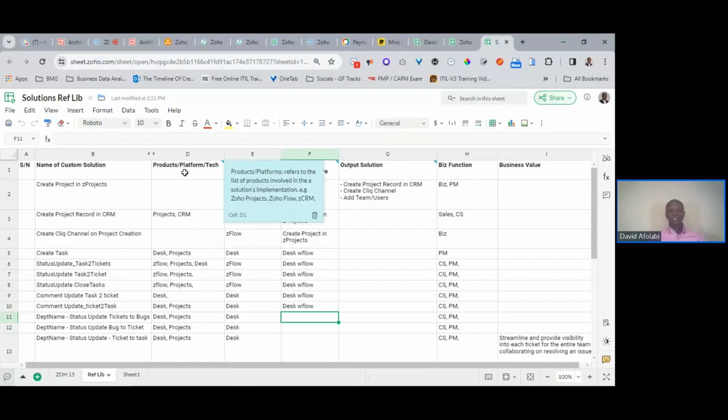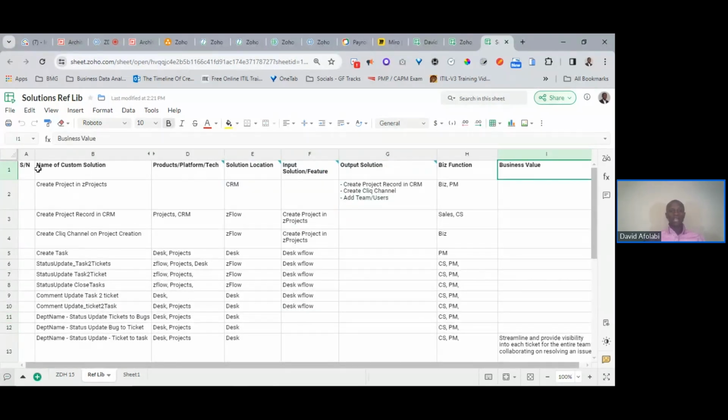So I recommend having this at the minimum. There are solutions that help to manage the various solutions that we did, but I believe this gives you an insight into what solution has been built and what solutions could be impacted as a result of a new solution that is to be built, and then look at how to streamline or make necessary adjustments.